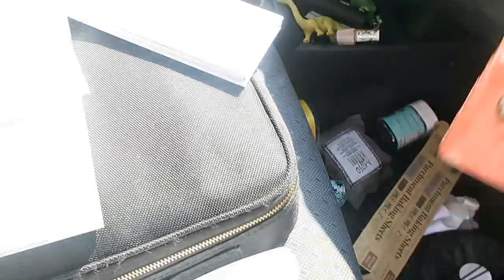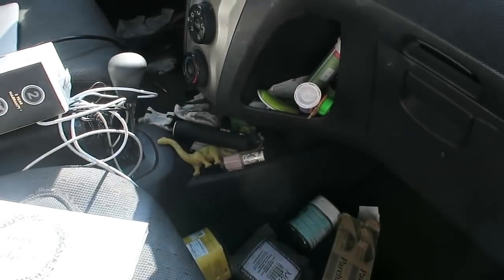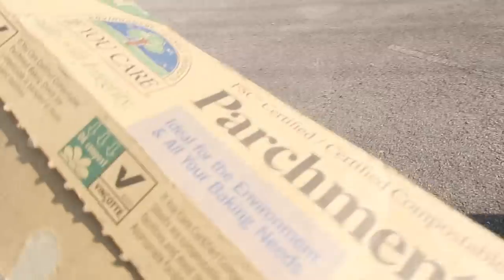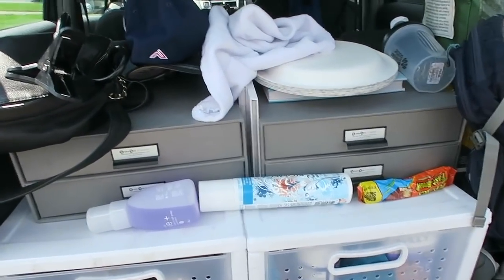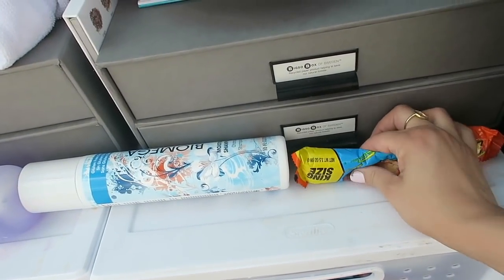Okay, tissues can also go in here. Parchment paper, I kind of just bring everywhere, but I like to keep this in the back. So I don't know why it's in the front. This is pretty organized. But see, again, there's a few things out, including a candy bar that is almost melted. Oh, gross, gross, gross. Ew, gross. Okay.